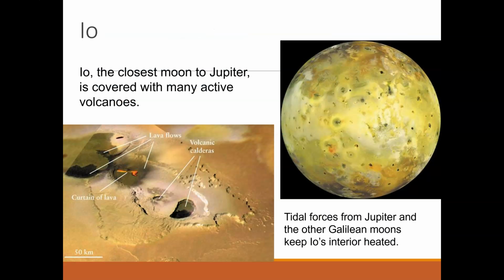So Io is the closest moon to Jupiter, and it's covered with many active volcanoes. You can see a lot of lava flowing, and if we're looking at all these different dots and craters here, these are all different volcanoes. These tidal forces from Jupiter and other Galilean moons keep Io's interior heated and in that molten state, so we can see those volcanoes here.